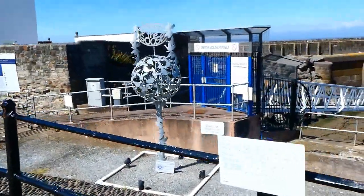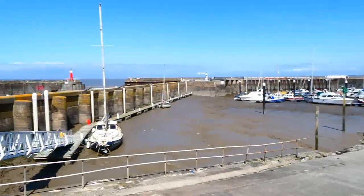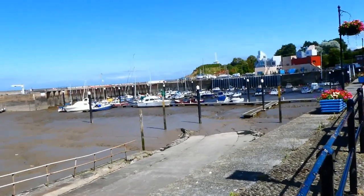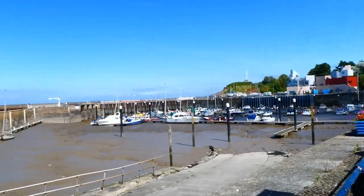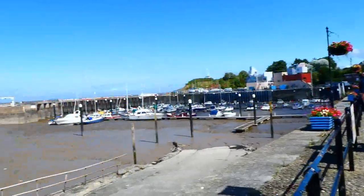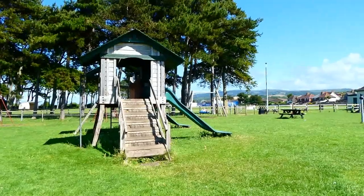It's very nice, isn't it? I like looking at the boats. Tide's out, obviously. It's only on the mud. It's because the tide's out. When the tide comes in, they'll float. Oh, it's lovely, isn't it? It's a beautiful afternoon today.